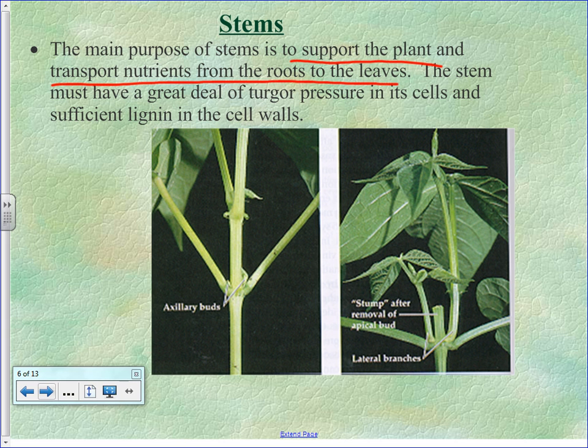The stem has got to have lots of turgor pressure, lots of lignin, because it's going to be the hardest, stiffest part of the plant. The stem is also where typically you will get new growth starting, at least. Most plants grow from the ends, from the tips, but there are also going to be buds along the stem so that a plant can make new branches and new leaves.